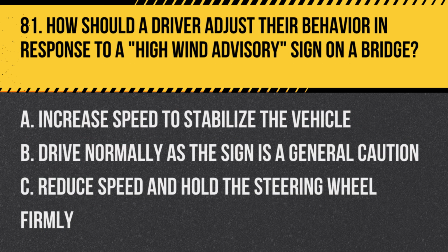Question 81. How should a driver adjust their behavior in response to a high wind advisory sign on a bridge? A. Increase speed to stabilize the vehicle. B. Drive normally as the sign is a general caution. C. Reduce speed and hold the steering wheel firmly. Answer C. Reduce speed and hold the steering wheel firmly. High winds can impact vehicle handling, so slowing down and maintaining a firm grip is advised for safety.